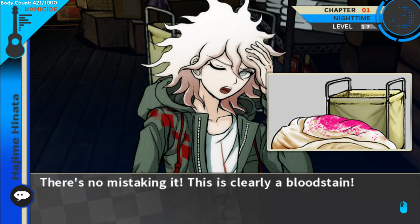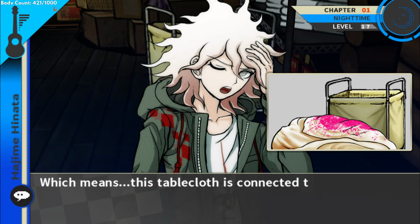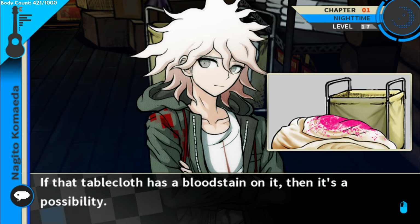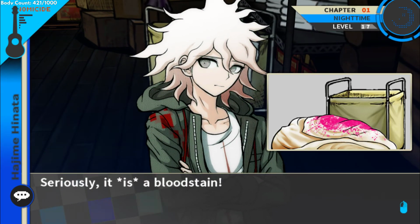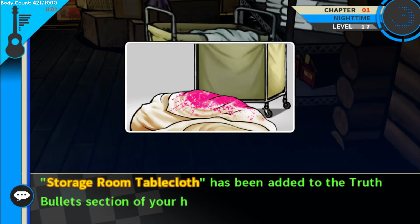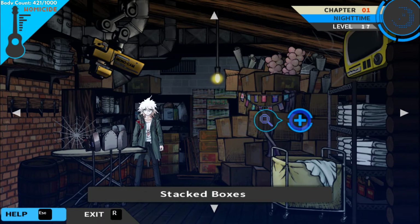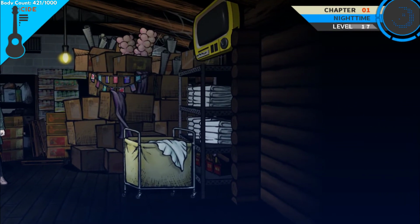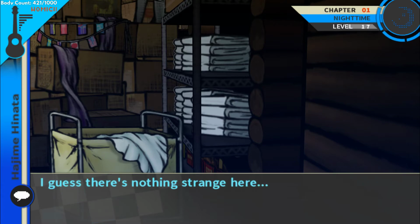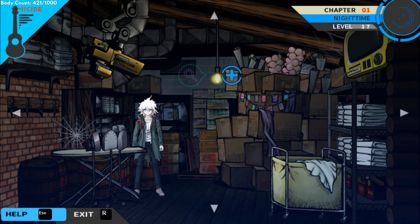Wait. So there's two tablecloths with blood stains on them? Or someone else's, because there's still another person not... What the... Seriously, it is a blood stain! Stacks of clean tablecloths. It looks like they haven't been used yet. I guess there's nothing strange here.